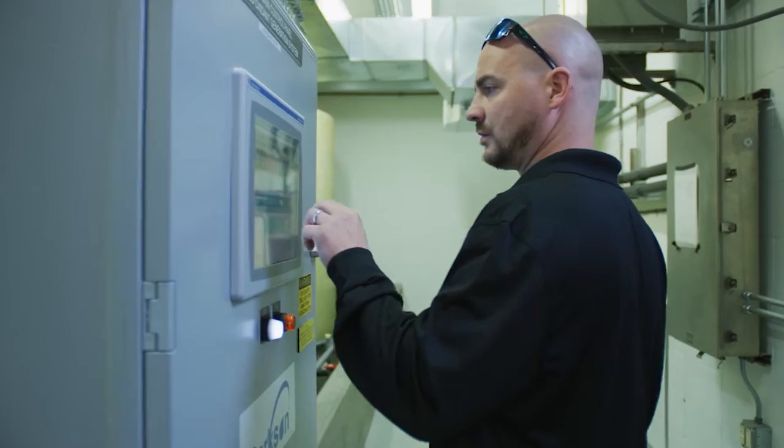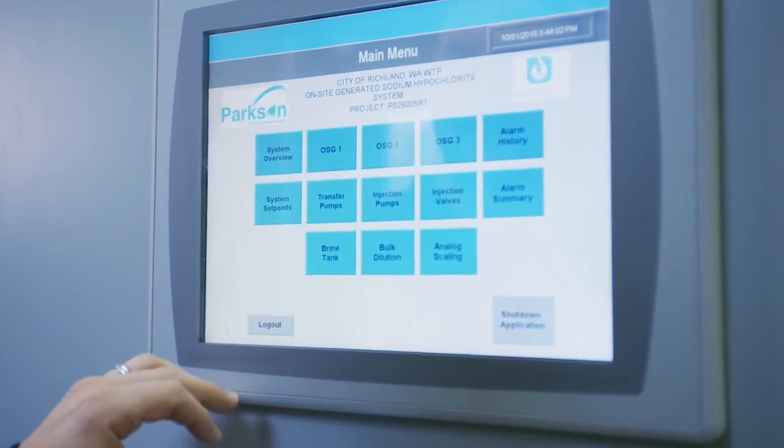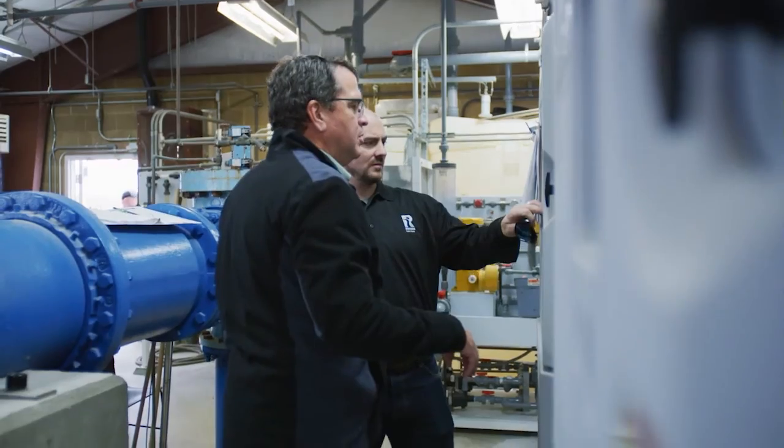And that brine solution, when it comes through those plates, it produces bleach. And we produce a 0.6% bleach here. And that's what we use for disinfection.